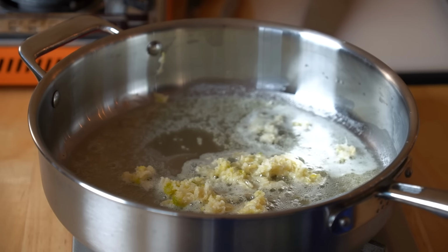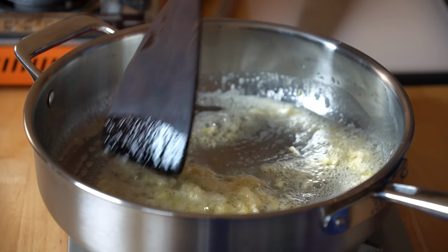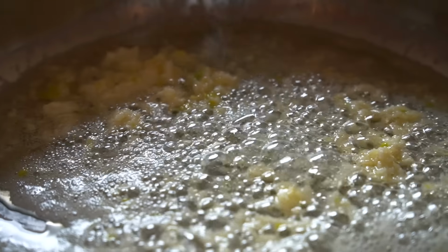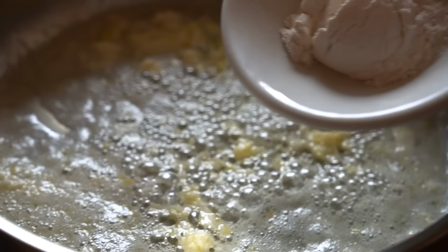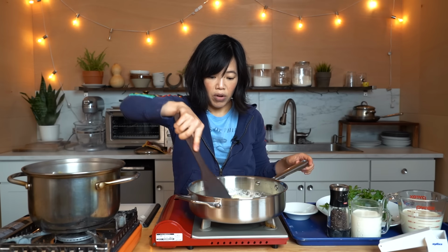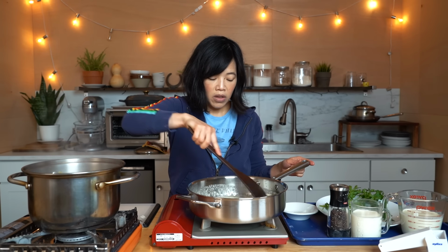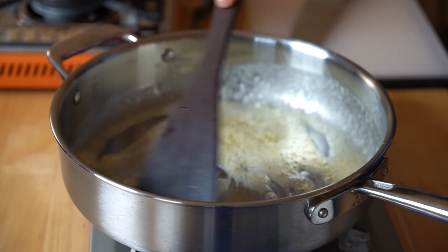Now, we're just gonna swizzle this around. Just allow it to get fragrant. Oh my goodness, it smells fantastic already. Look at this. Looking great. Now we're gonna add some flour. And this is our roux I was talking about earlier. This is gonna be the thickener for the sauce. We're not making a dark roux in this case, we're making a very light sauce. So just toast it a little bit so that the flour doesn't have a raw flour taste.